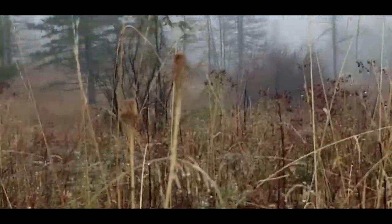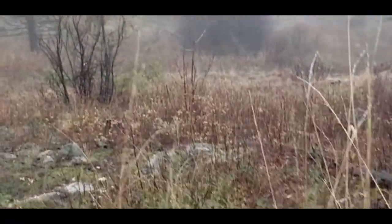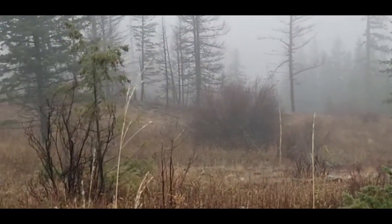Got a big 2-point right below me. I got a good profile look at him. He stopped about 40 yards away, broadside, and turned his head around a little bit. And it was 100%. It was a 2-point on both sides.